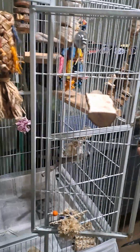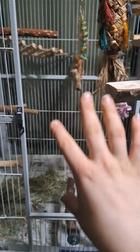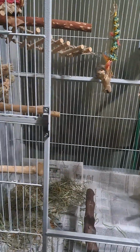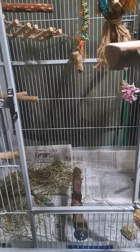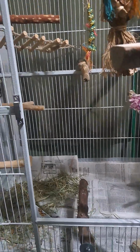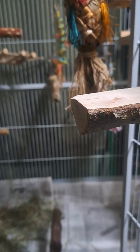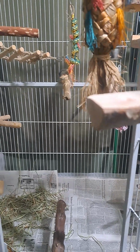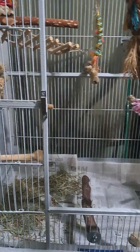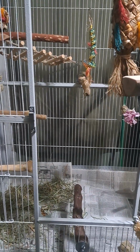Just gonna open the door here. Now, I did purposely leave it quite open and spacious in between because his backstory does mean that he is actually quite stressed in small spaces. He doesn't even do very well in carriers. He was basically kept in a cabinet, as I explained in the last video, and because of that, he needs a larger open space. So yeah, keep that in mind. Anyways, let's start at the bottom and move up.